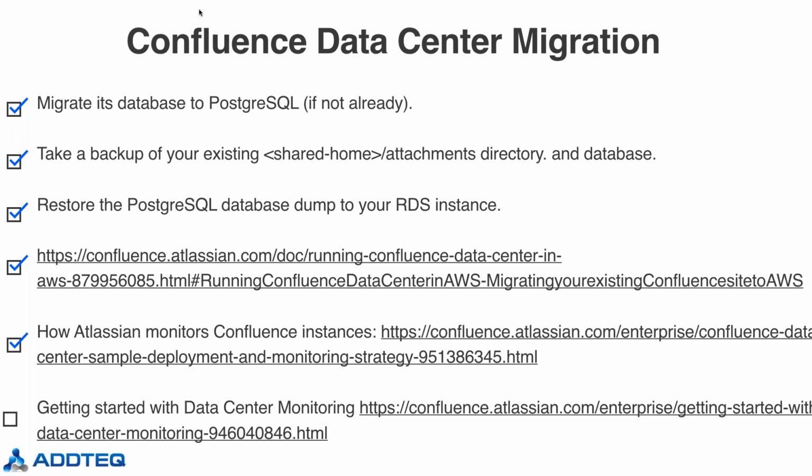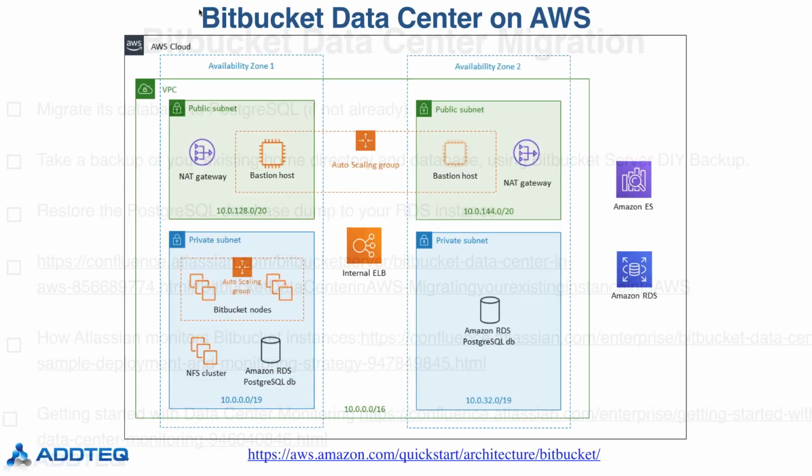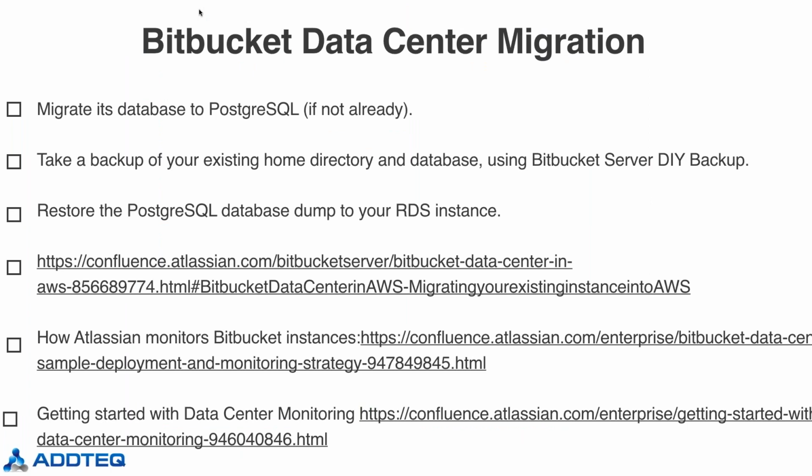Atlassian also has a similar guide for how they monitor the Confluence instances. Again, a very helpful read. And then again, the general page on how to get started with data center monitoring is pretty helpful. So next, let's look at Bitbucket Data Center.